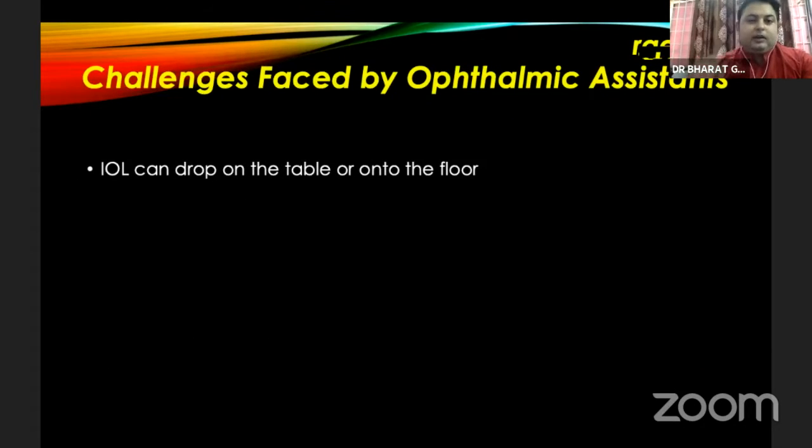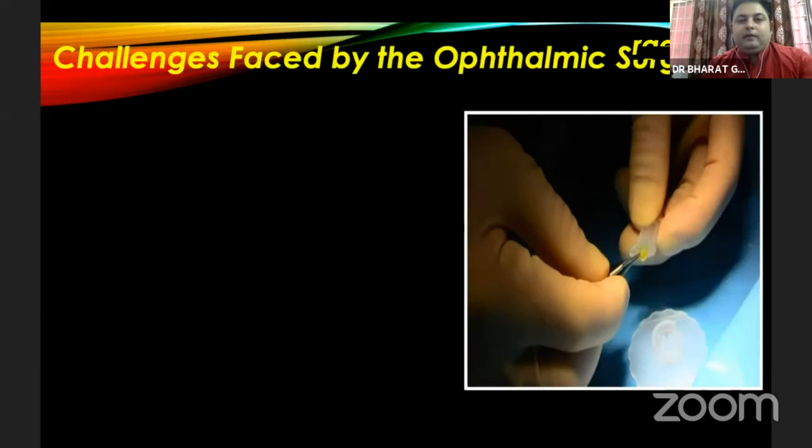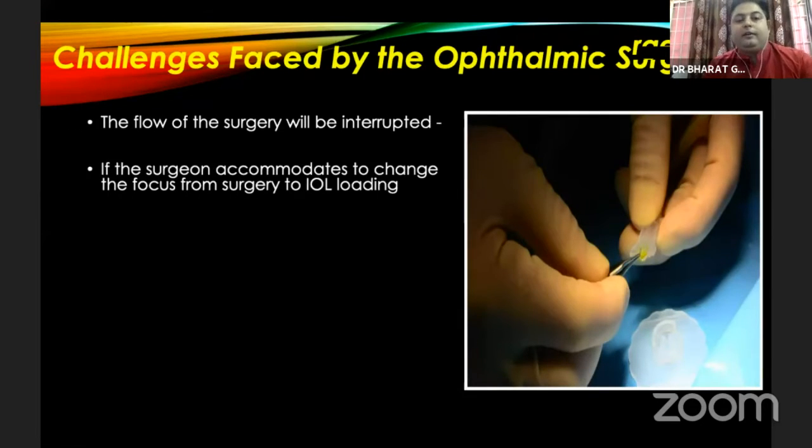Other challenges faced: the IOL can drop on the table or on the floor. They can sometimes be loaded upside down. And while loading with the naked eye, broken haptics or optics can be overlooked. In some places the surgeons are also loading the IOL themselves. In case the ophthalmic surgeon loads the IOL, the flow of surgery will be interrupted if he has to accommodate to change the focus from surgery to the IOL.